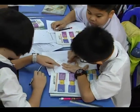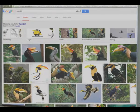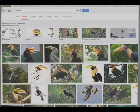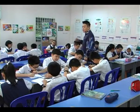Okay, press the image button. Guys, can you see this is the beak of a hornbill? Yeah? You cannot draw a small one like a sparrow. It has to be big and long. Okay? This is the hornbill. What about the tarsier? You want to try the tarsier? The eyes of a tarsier. Come on, draw it big.